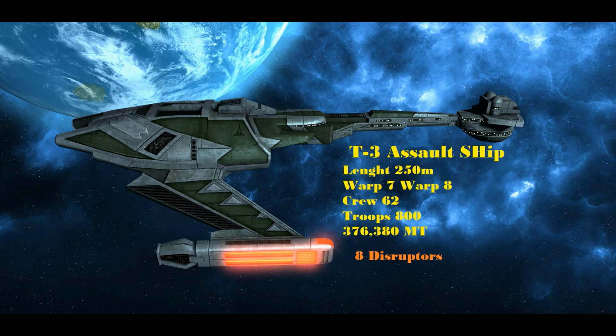Alright, so now we're going to talk about one of the most important ships in the Klingon Empire during this time period. That would be the T3 assault ship. It has a length of 250 meters, it's capable of warp 7, and it has a maximum of warp 8. It has a crew of 62, troops 800. Okay, and it's 376,380 metric tons, and it has 8 disruptors.